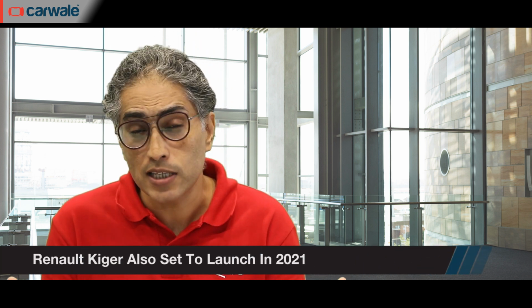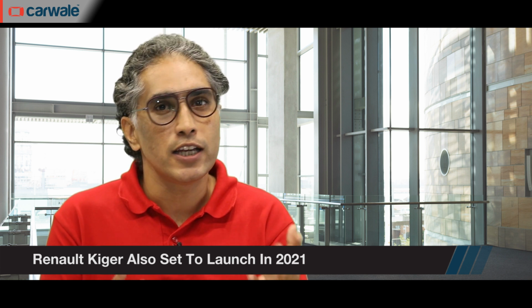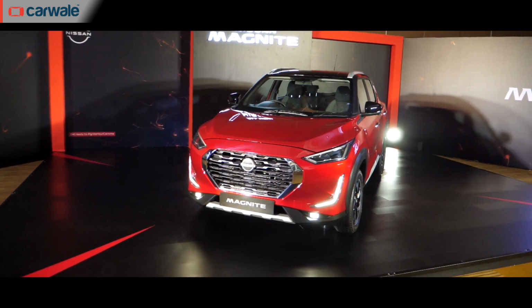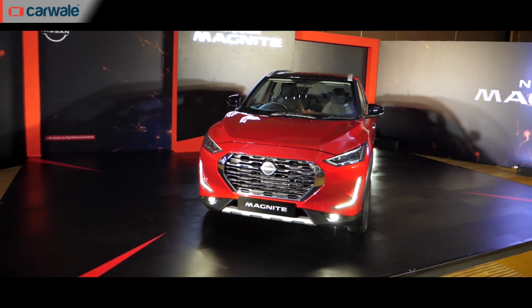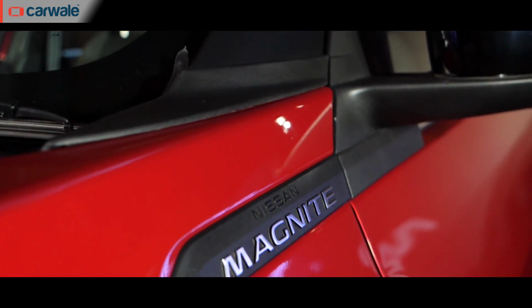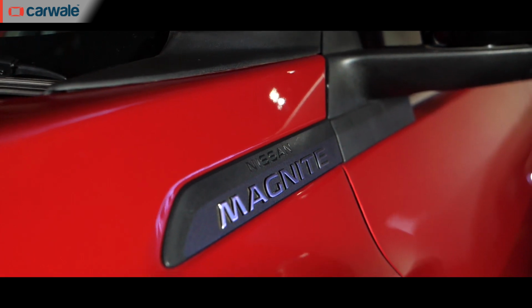You will also have the Renault Kiger, which is the Renault version of the same car, same platform. It'll of course have a completely different design, but the philosophy, the engine, the drivetrain, the suspension, etc. would essentially be the same. So Magnite, it is an exciting prospect, and more importantly, it is really important for it to do well if Nissan has to survive and succeed in India.